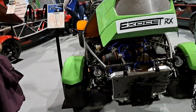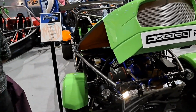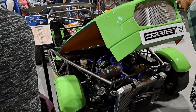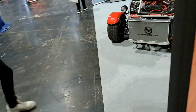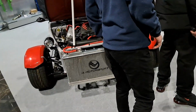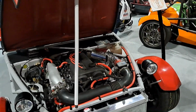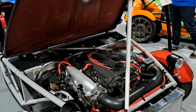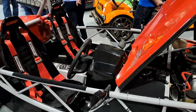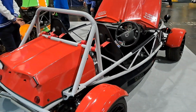The kits are only 5,000, but you have to get someone to build it for you. You have to have an MX5. That one's actually a donor car of an RX-8. What's the donor car for this one? It's NA or NB. The kit is again about £4,500 plus VAT. That's obviously an NB donor car.